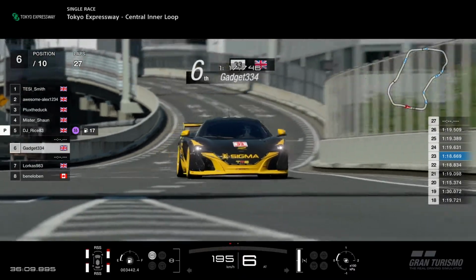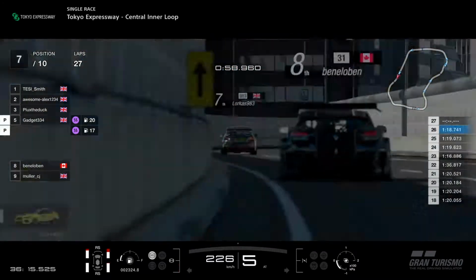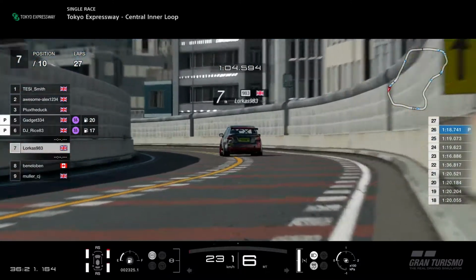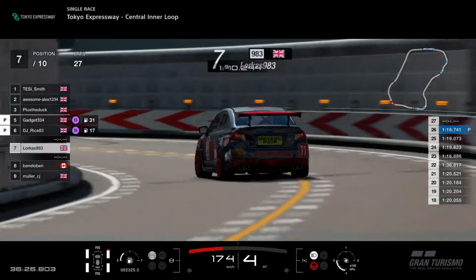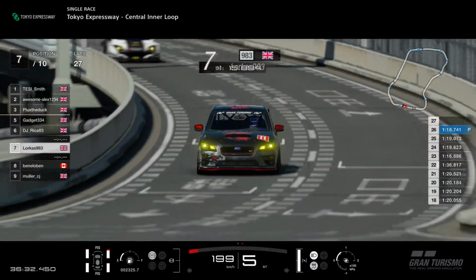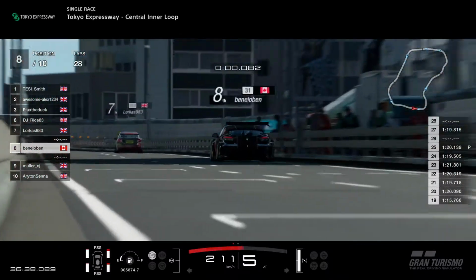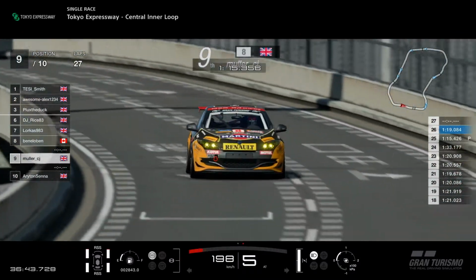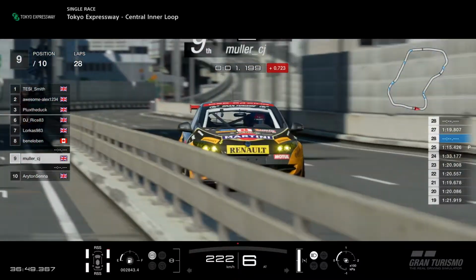Not the most exciting race for the Endurance Championship creator. As we see, Ricey also going into the pits. Lorcas should be good for one more stint. So I'm thinking just one more stint for this man. Probably for Ben as well. And Muller with some unfortunate accidents and damage to the right side is down in 9th.